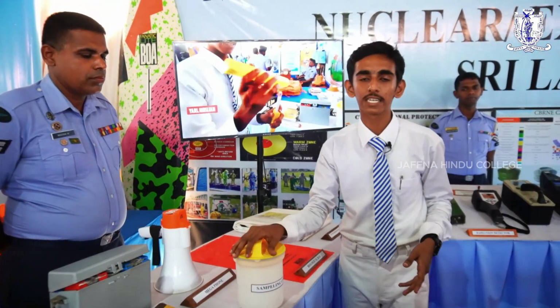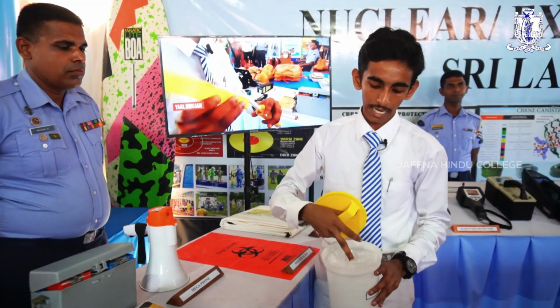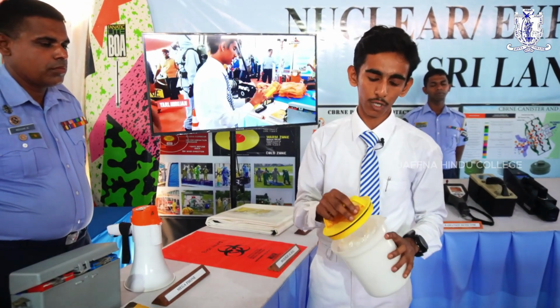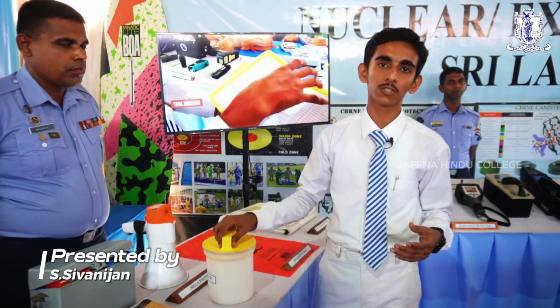This is called a sampling container. This is a leakage-proof container used to collect and transport samples safely without leakage. Here are some different layers, and at the bottom there are different types of protective layers to prevent the leakage of chemicals or biological samples outside when they're transporting, because that will harm our soldiers.